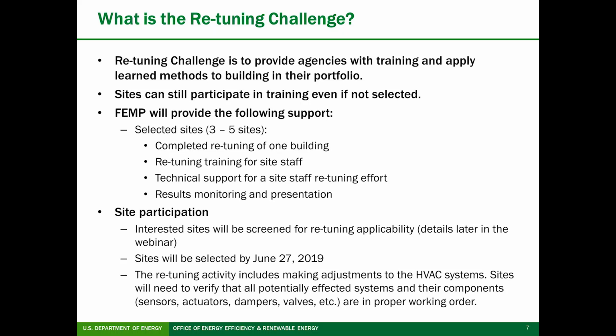For site participation, sites that are interested will be screened for retuning applicability. Nick and others will provide you more details on that later on in the webinar. The selection will be made by June 27th, and the activity will include making an adjustment to the HVAC system. It's basically at the BAS level of your facility. And with that, I'll turn it over to Nick.